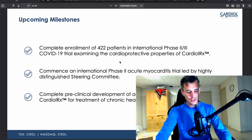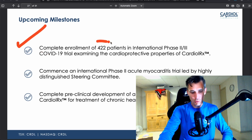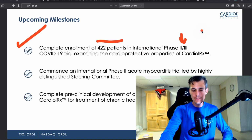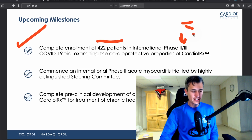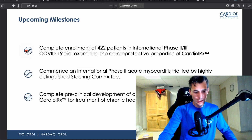Some of the recent achievements of the company: they completed enrollment of 422 patients in a phase 2/phase 3 trial. Very important here because of the nature of the trial. They were able to do parallel phase trials with phase 2 and phase 3. Usually, you have to knock off phase 2, it takes a couple years, and then you go to phase 3. Not the case here with CardiolRX.